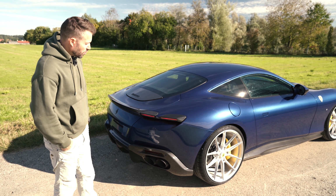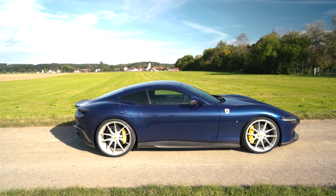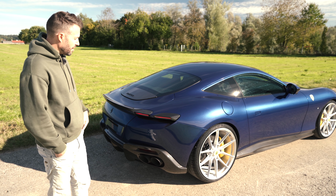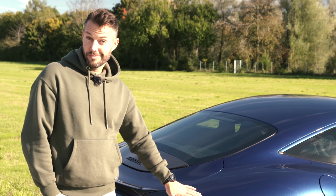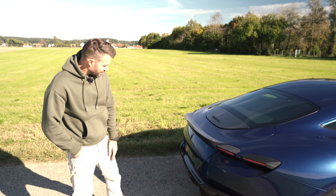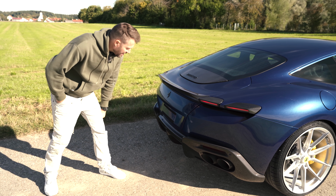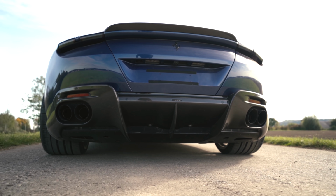But I digress. Let's talk a little bit about the outside, because this thing is bloody well gorgeous. I absolutely love it, and we've made it so much better with the addition of our carbon fiber. Starts at the bow. We got that rear diffuser. This fin of ours here in the center just gives it quite a bit of a more detailed touch.